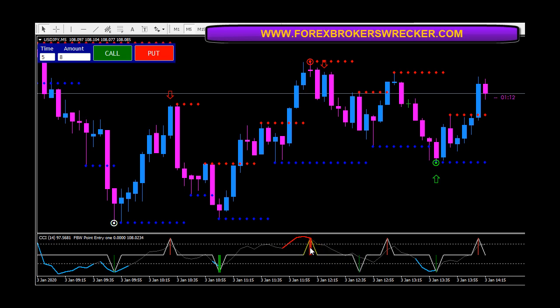And the FBW point entry 2. How? You can see the thickened red line, the thickened green line. Those are the only areas where I take the trades in conjunction with the FBW point entry 2, this ball. If both of them happen simultaneously, at the same time, what do I mean? I mean this.